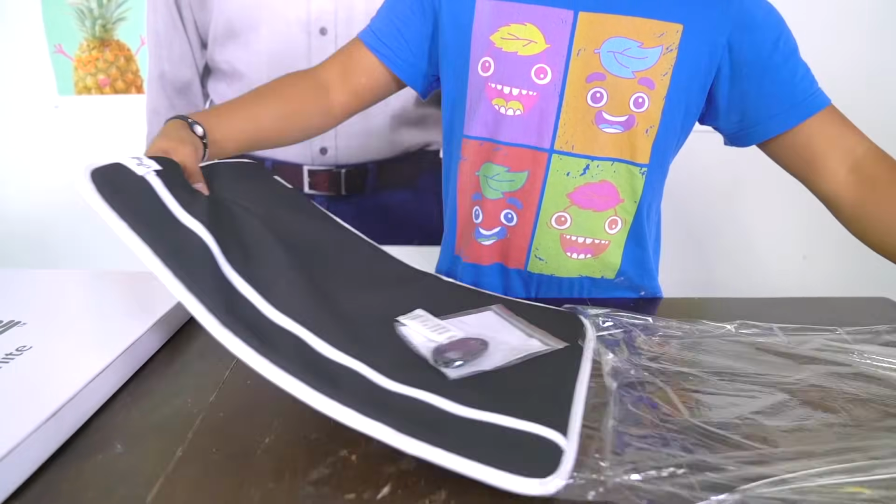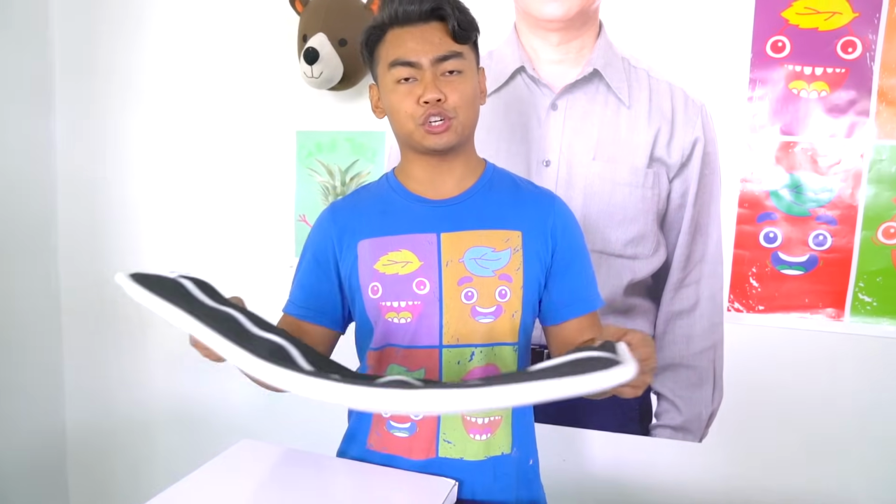Let's unwrap. Yes! So what it does, you put it next to your bed, and then when you wake up in the morning, or if you're trying to wake up in the morning, this will alarm, okay? And then the only way to turn it off is to stand up and put all your weight into it and stand there for a certain amount of time and it'll turn off. This thing will force you to get up.